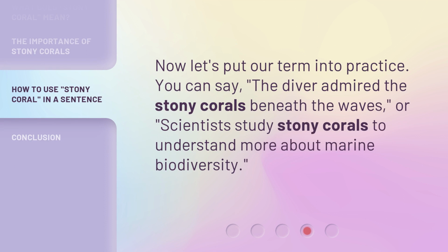Now let's put our term into practice. You can say, "The diver admired the stony corals beneath the waves," or "Scientists study stony corals to understand more about marine biodiversity."